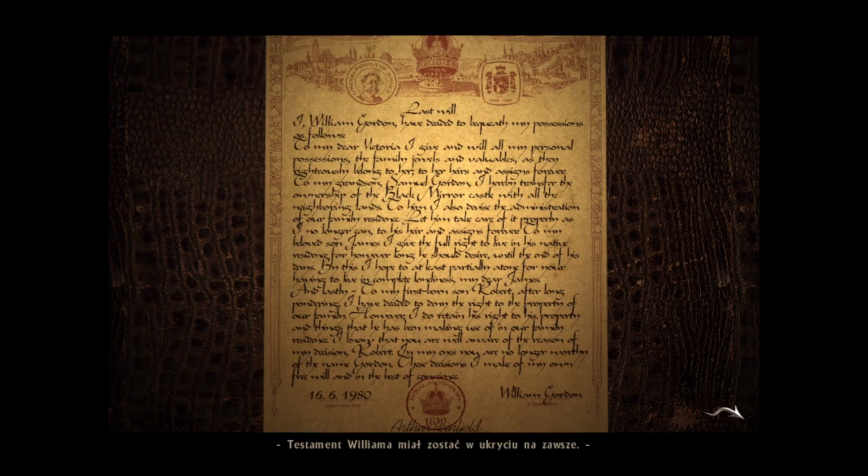William's last will was apparently meant to stay hidden from everyone. Robert, I see now I didn't know you at all, you bloody beast.